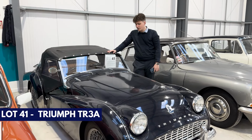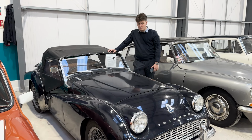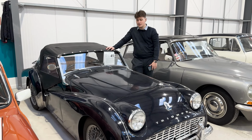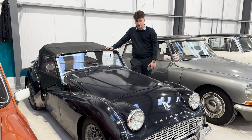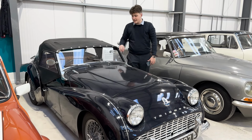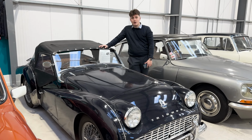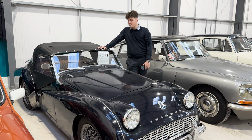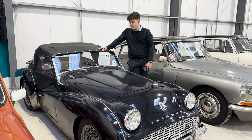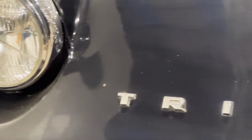And here we are, joined by lot number 41 now, the third car we're looking at today. Probably one of the stars of the show in this winter classic car auction. A lovely example of a TR3A, finished in a lovely mature navy blue. This car is an original UK right-hand drive car, produced and registered in Coventry originally, and has eventually whittled its way down to the south coast here.